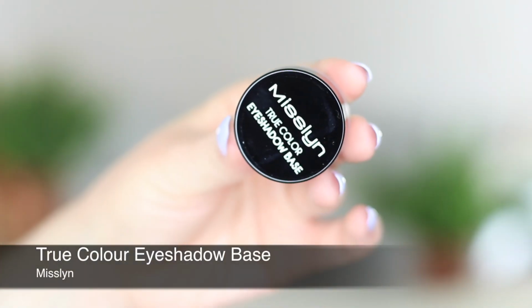We're moving on to the eyes. I've never heard of this brand before. The True Color eyeshadow base. It's actually a white, and I'm gonna apply this all over the lid. Just gonna pat out the creases. So that is the white base on. Let's move on to eyeshadow.